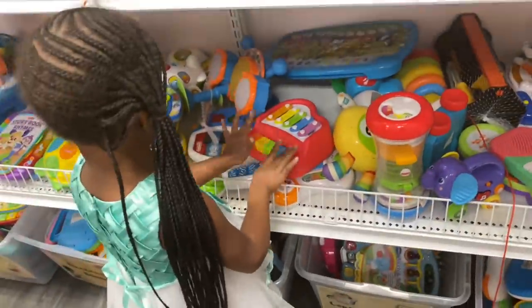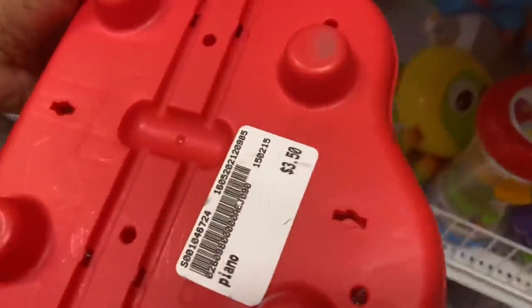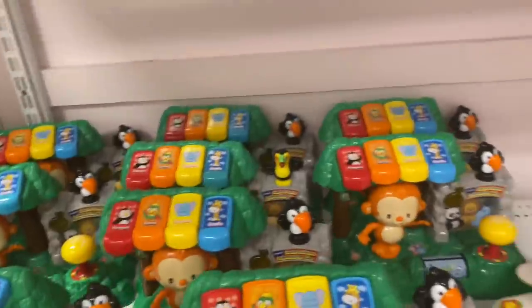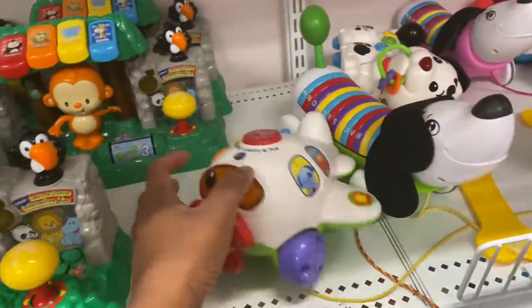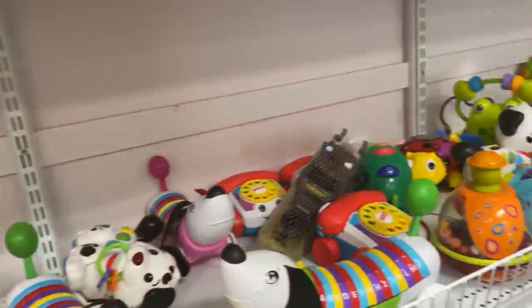I think if you are starting a daycare, this would be a good place to come to. How much is this? This is $3.50. Wow. Look, I had this for baby. They got a whole bunch, Peach Patch. This is only $5.50. Wow. This here is $5.50. These are really, really good prices.